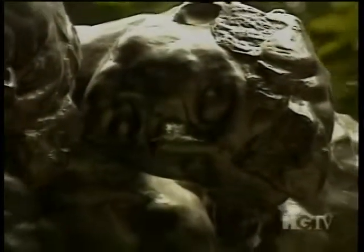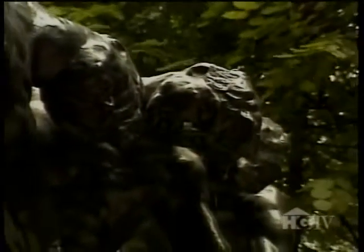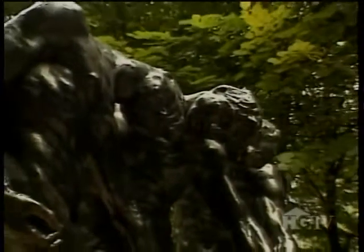Another path leads to a wooded area where more of Rodin's sculptures are on display. This sculpture, The Three Shades, was cast in bronze from plaster in 1898 and complements the forested area of the garden.